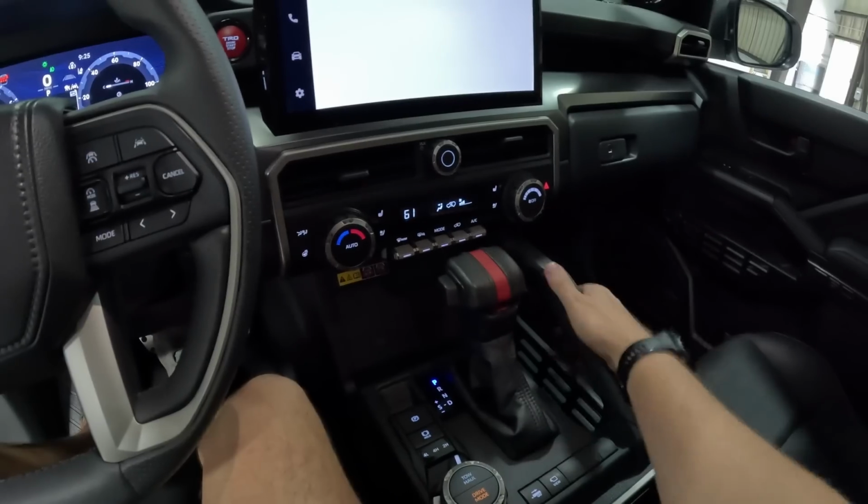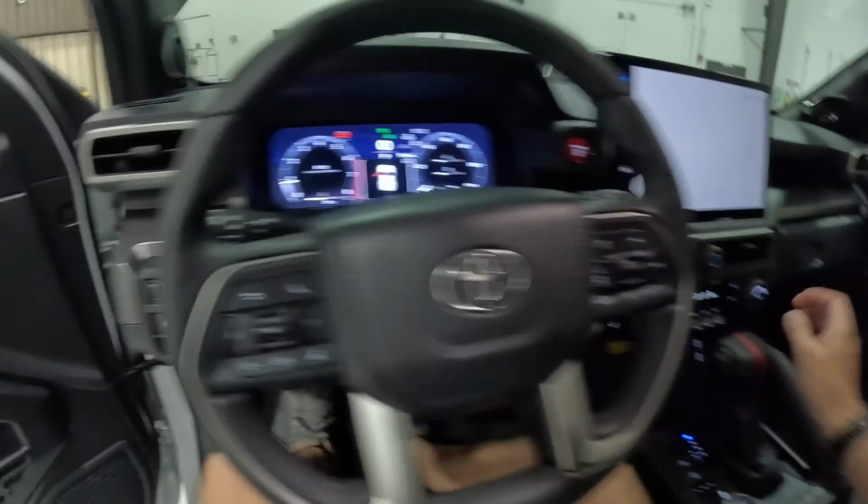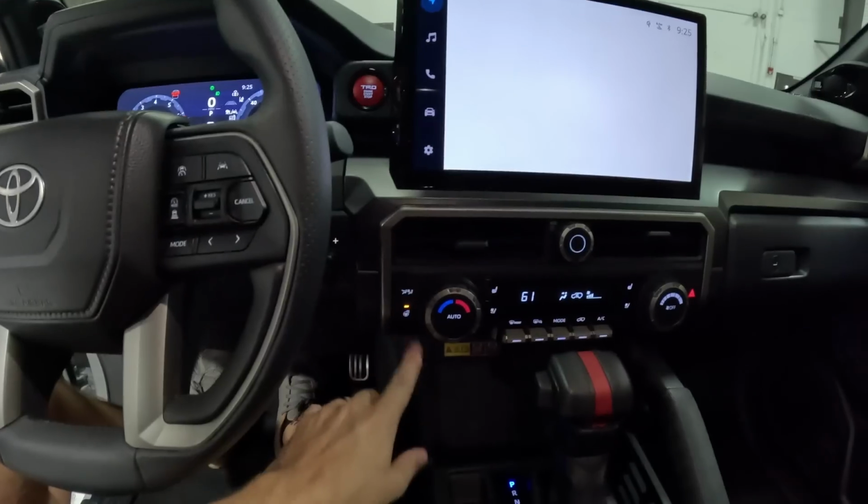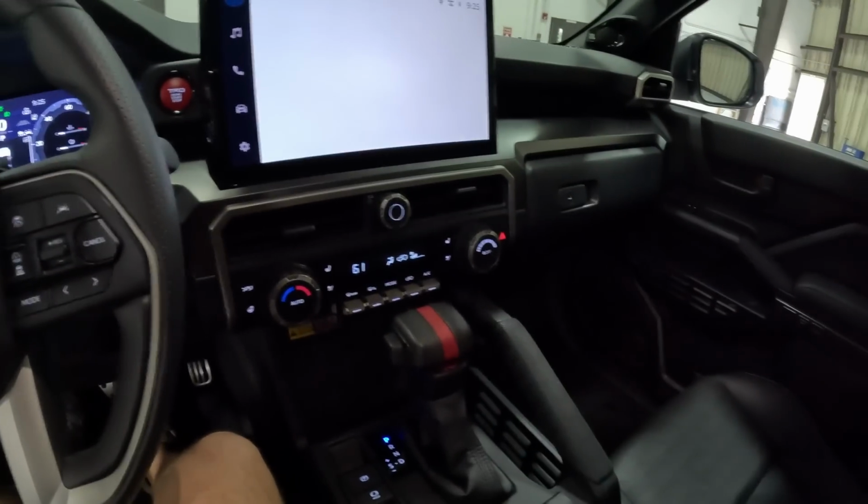All right, heated and ventilated seats on this model. Do you have a heated steering wheel? Don't know if I have a heated steering wheel. Oh, it's right here. How did I miss it? So yeah, it feels, honestly, this is strange.